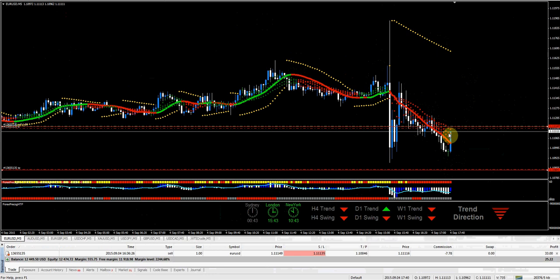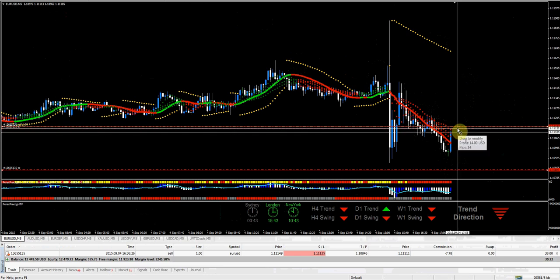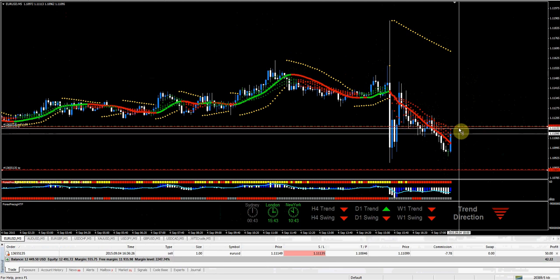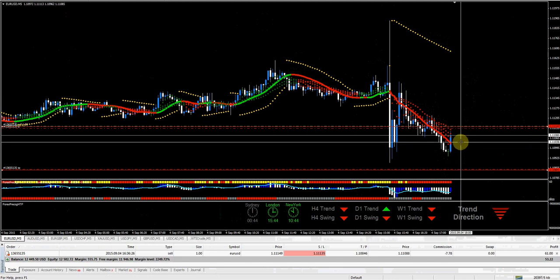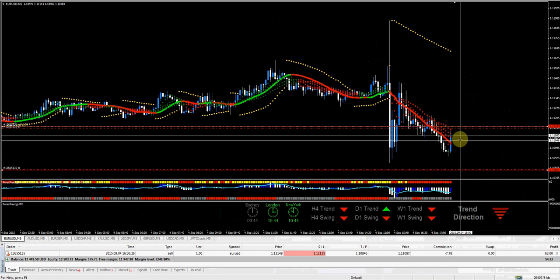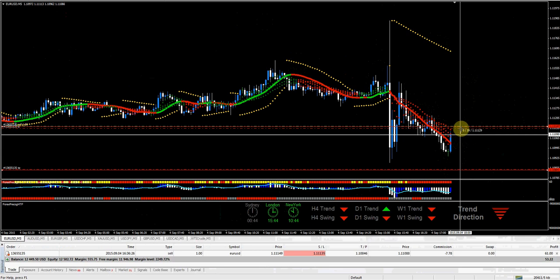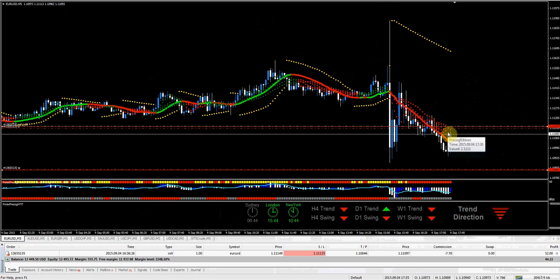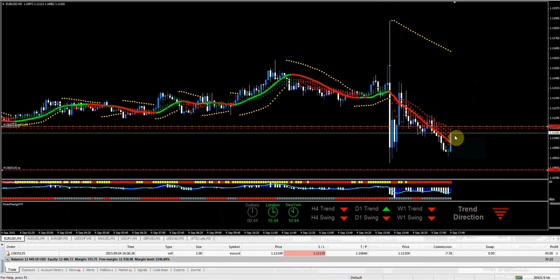Alright guys, we're a few pips away from getting stopped out here. And like I said, I'm trying to catch as much as I can for you guys. About 3 pips away from our stop. Hopefully the market will continue to use the ribbon as a level of resistance, but if not, we already hit our first profit target.